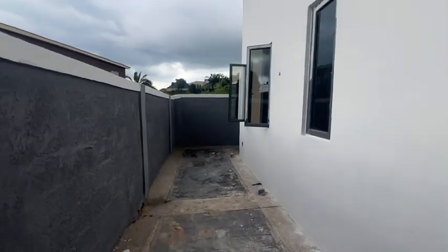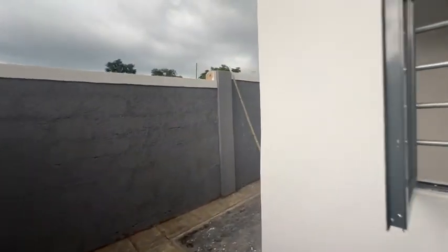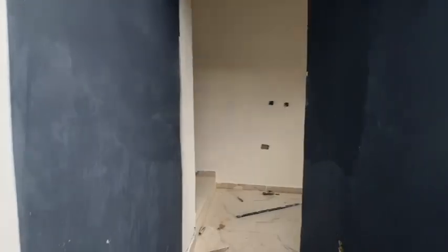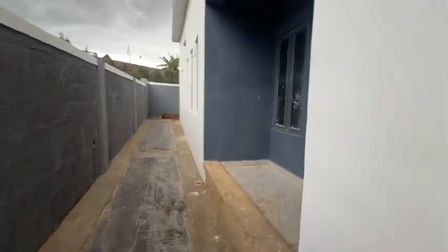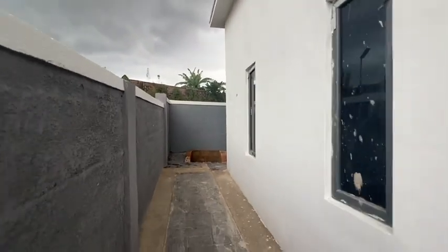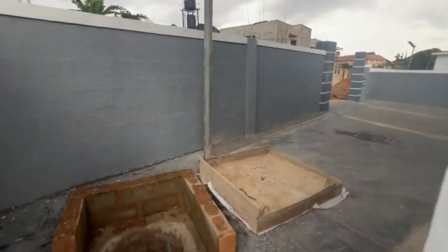One thing I like about this bungalow is that it has a BQ. Yeah, it has a BQ. So this is the BQ. Let me just go inside so you see. It has its own toilet here. This is the entrance to the kitchen. You can see it's all done.